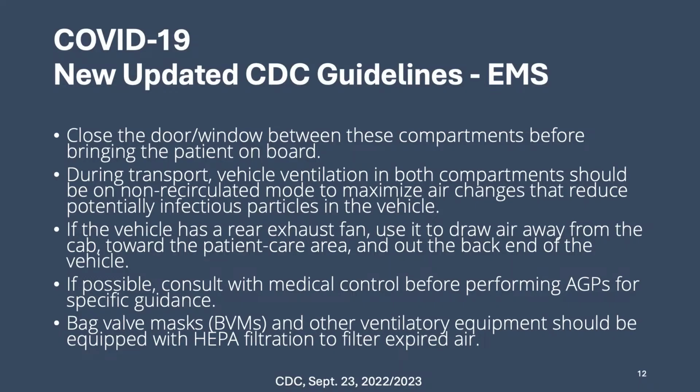the patient. During transport, we want to have good ventilation in the compartments, and so the HVAC should be placed on the non-recirculating mode. This maximizes air exchanges to reduce infectious particles in the vehicle. The other protection that you have is your rear exhaust fan. It is used to draw air away from the cab toward the patient area and out the back of the vehicle.